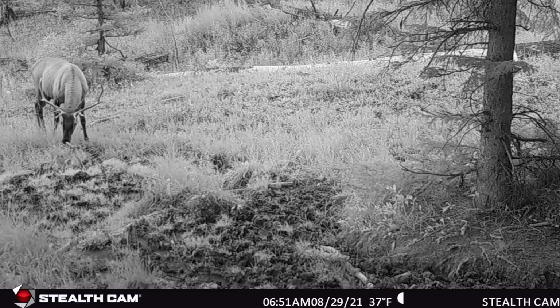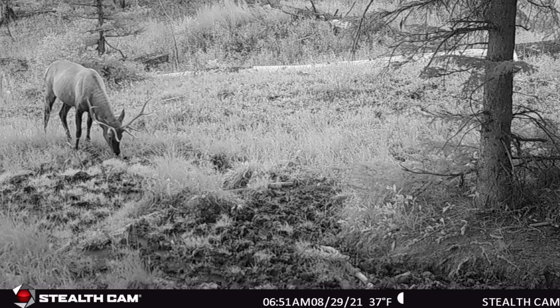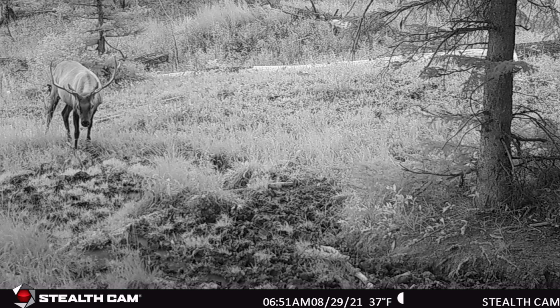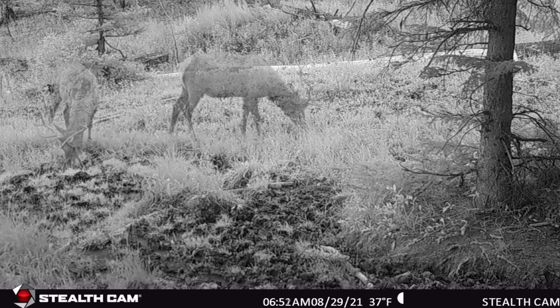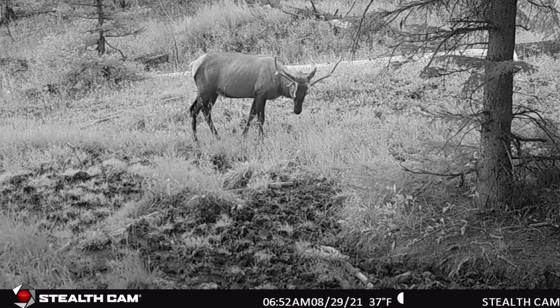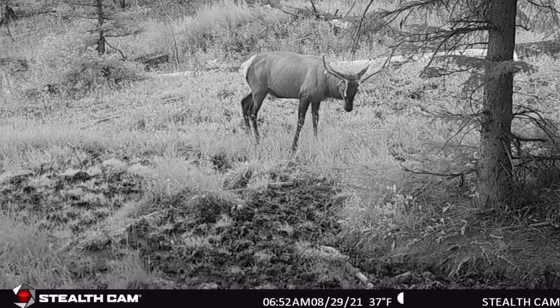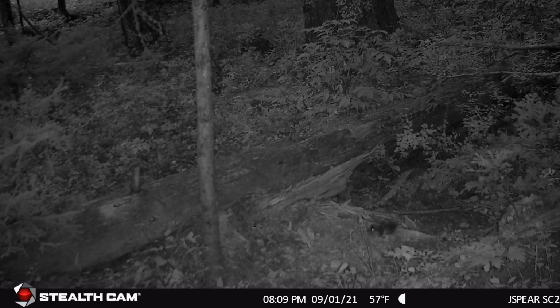So this is a new location, again, from that rub tree, maybe 100 yards away. I had 3 cameras at separate times, all within a quarter mile of each other in this unit that I like to hunt. So here's a decent little 5-point bull coming through, maybe a 3-year-old. And I put the camera here because of this water source. I thought it would be a wallow. I didn't see any wallowing, but this is really interesting.